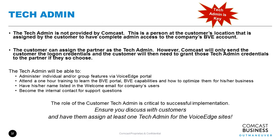I believe Deneen mentioned this, but there is a tech admin feature. This is someone that is not provided by Comcast, but it's the person at the customer's location that the customer wants to assign that will have complete admin rights to the customer's BVE account. It's the customer's choice. They can assign someone at their organization to be the tech admin, but we also have partners out there that actually provide this service as well. So if you're a partner that does this service and the customer wants you to be the tech admin, they can assign that to you. However, we will only send the customer logon credentials to the customer, and then they can turn those over to you if they would like you to be that tech admin. So again, this is a key person that will have complete admin rights to the VoiceEdge account.